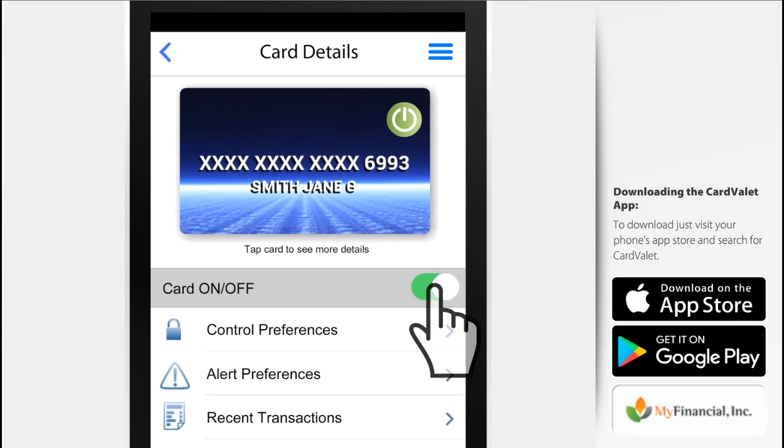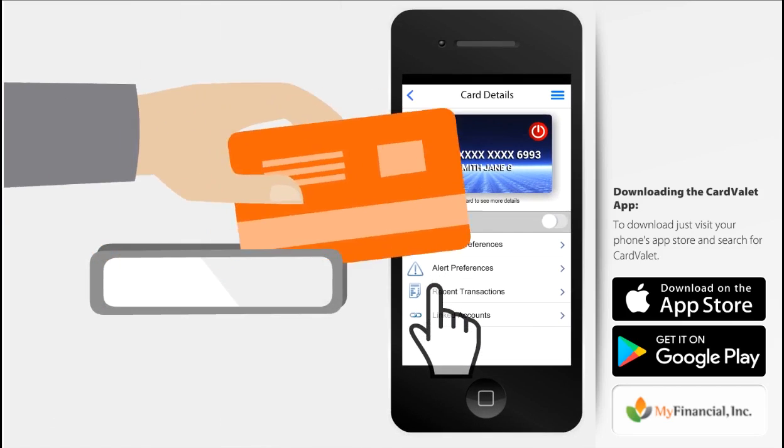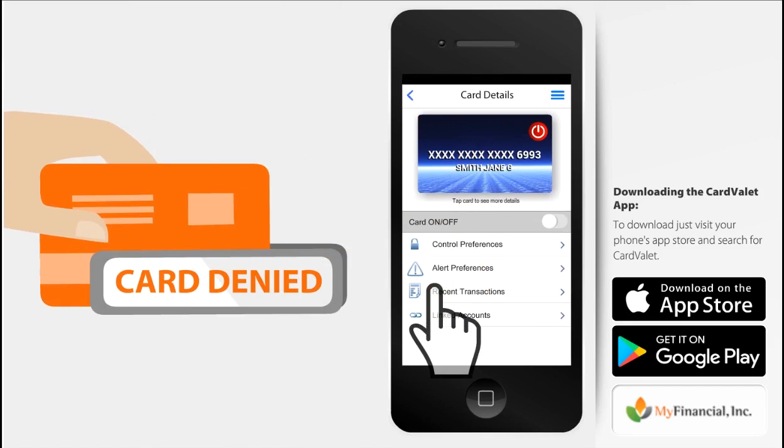Move the switch to off, and transactions attempted with the card will be denied. The card is disabled until you choose. This ability to switch your card off provides an effective new layer of security. If your card is lost or stolen, you can disable it instantly using CardValet.